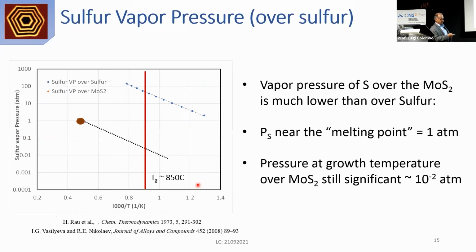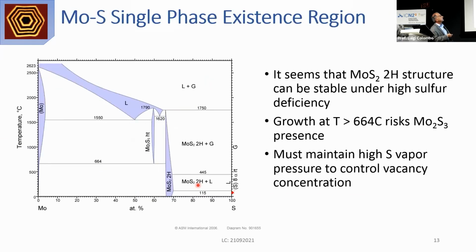Okay, I have to use this guy. Okay, so if you look at the phase diagram of molybdenum sulfide, there's the temperature. How do you choose the temperature? And the temperature and also the existing region. So this is a very wide existing region.